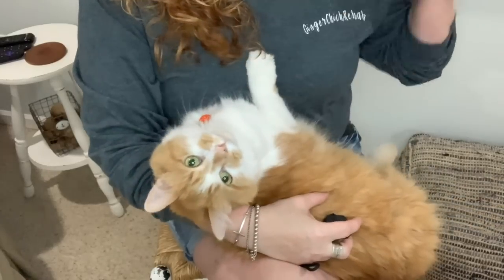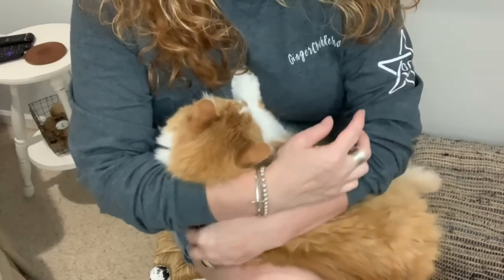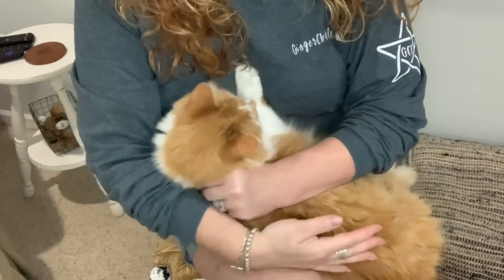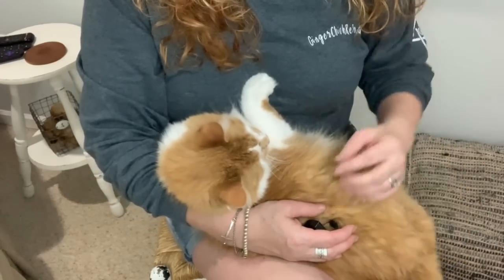So I forgot to show my shirt, my Ginger Chick Rehab shirt, and our star when I did my Cricut video. And then the Perfectly Imperfect underneath is on the back if you want to check out my Cricut video.